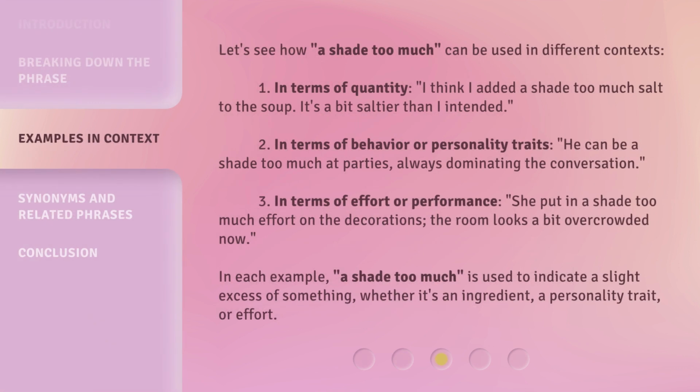Let's see how a shade too much can be used in different contexts. 1. In terms of quantity, I think I added a shade too much salt to the soup. It's a bit saltier than I intended.